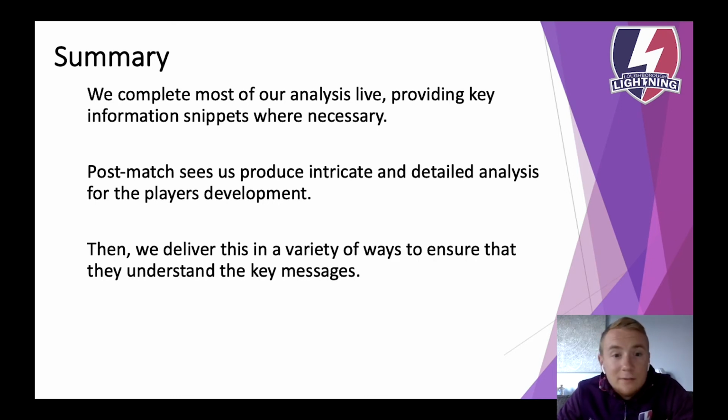And then we will deliver this feedback in a variety of ways. I think it was the week 3 session where we went through the feedback mechanisms: player-led tasks, a post-match video, I might deliver something back, the coaches might deliver something back. Whichever way we choose to deliver it, we want to make sure that the players have understood the key messages they need to know from that game. That's our job, as I refer to it, to land the message with the players, so they know exactly what to improve and what to change next time.